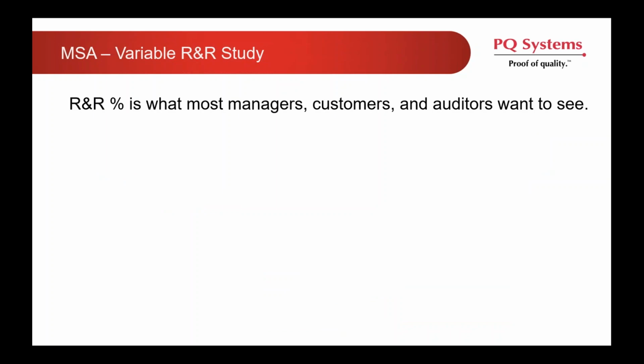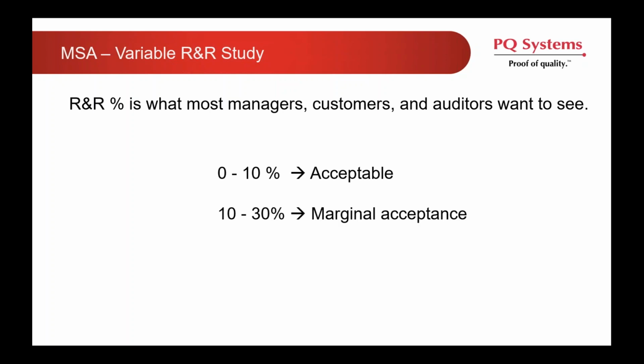Overall, the MSA comes up with this guide for what percentages are acceptable or not. In general, anything between 0 to 10% is acceptable. Anything between 10 and 30 is marginal acceptance. And sometimes I have to put a little asterisk here. If an auditor or a customer is the one that's asking or demanding that you have these R&R studies completed, they may give you their own percentage that you have to hit. So pay close attention to that.